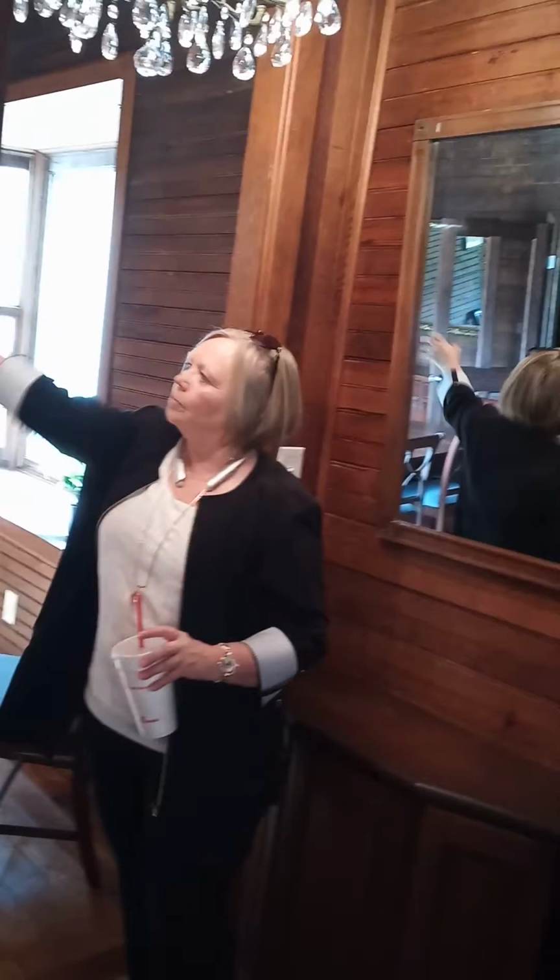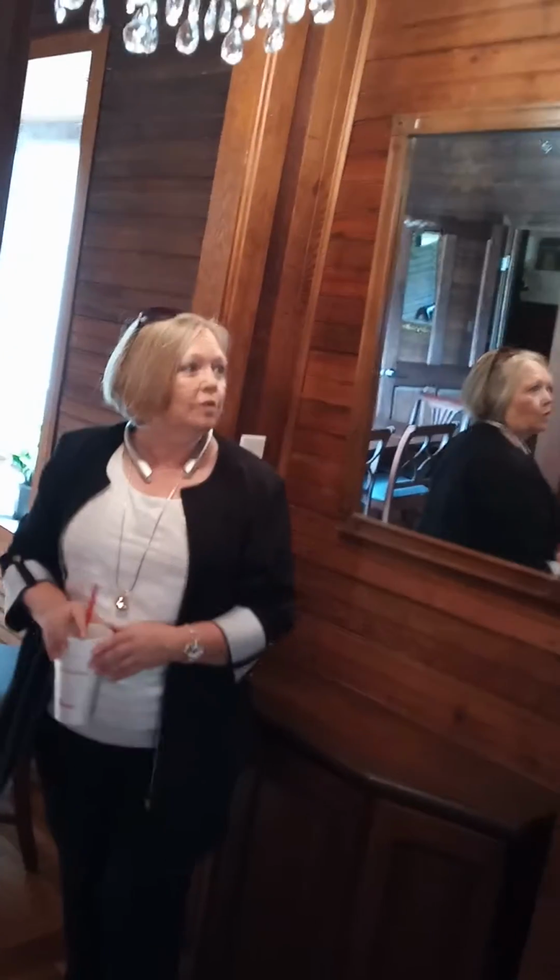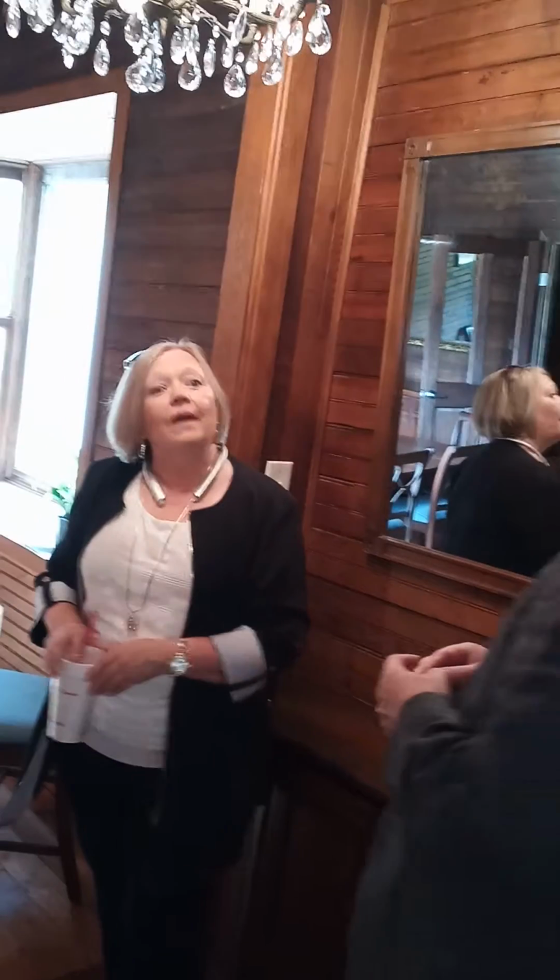How old is the house? 1890. Now the house behind us, which was the McCoy homestead off McCoy Road, was placed here in 1980. So these two houses were joined in the 1980s with an additional room, 2 rooms here, and then an additional room behind that and a 4-car garage. We're using all of that as square footage for the school. So we've got about 8,000 square feet now.